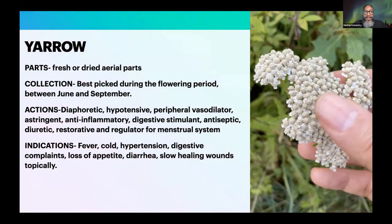I think the stems increase the diaphoretic response. So if I'm already hot, I'm not going to use the stems. But the flowers as well as the leaves are perfect. You can either dry them or you can use them fresh.